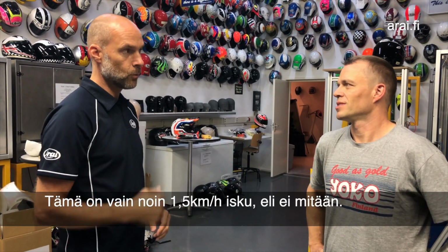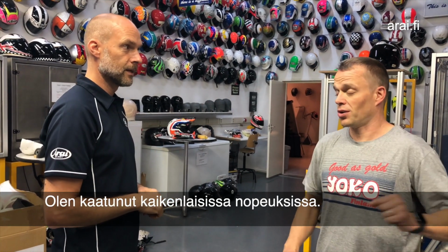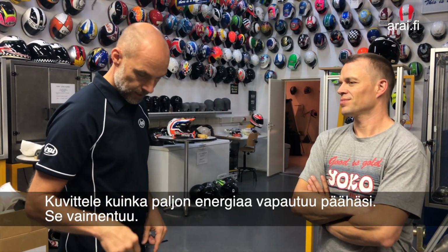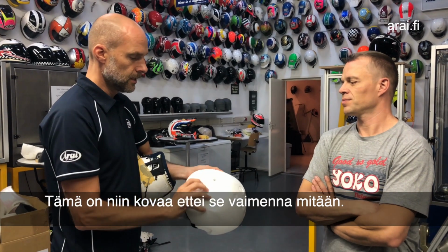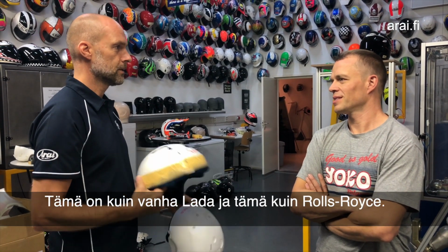And this is only about 1.5 kilometers per hour. It's nothing. I have crashed with 40, 50, 60, all kinds of speed. Imagine how much energy is being released on your head, and it's absorbed or it's not. And this is so hard that it doesn't absorb. This is like an old Lada. This is like a Rolls Royce.